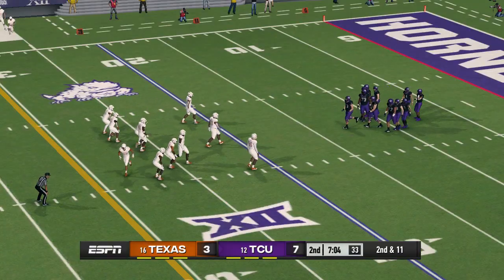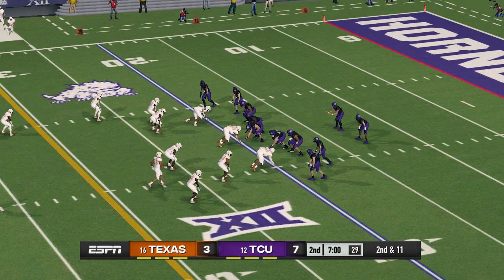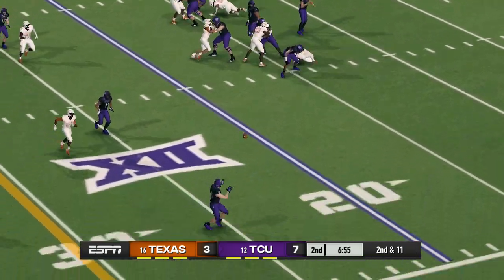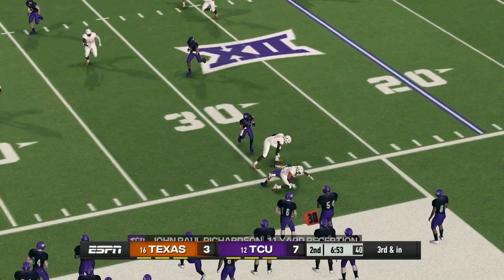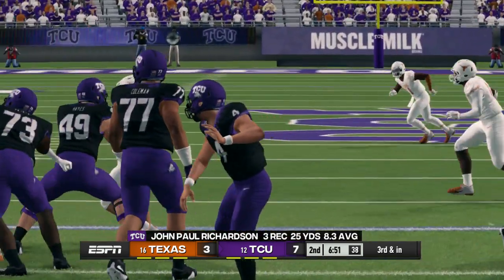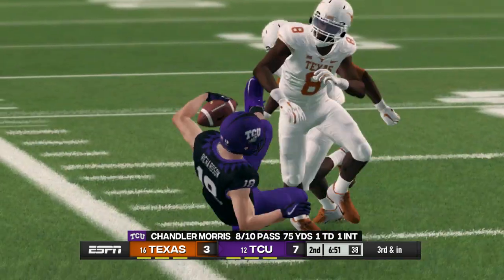From their own 19-yard line, second down. Here we go. Let's go! Black 9. Throws complete. He's got space to work. I think it was a great play call. It was very well executed. Any coach would be happy with that kind of outcome on a first or second down play.